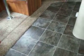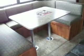It has linoleum on the floor in the kitchen living area. Carpeting under the dinette. The TV does spin around into the bedroom.